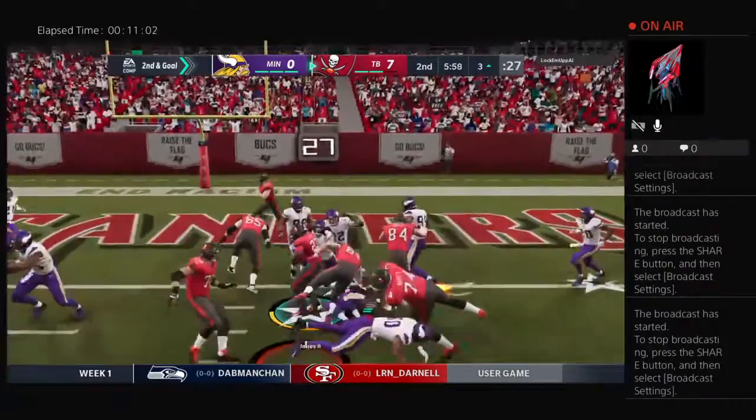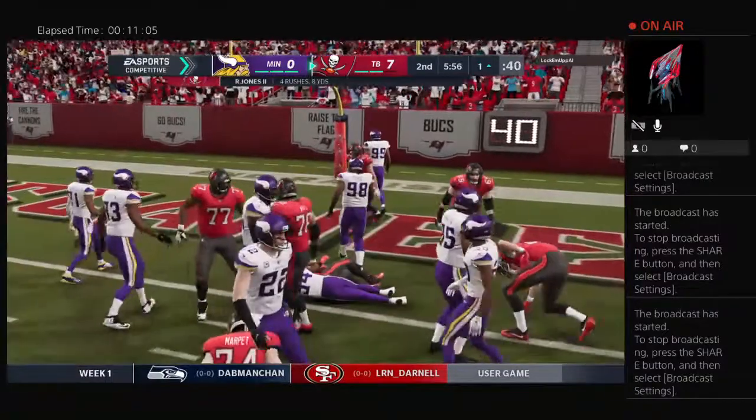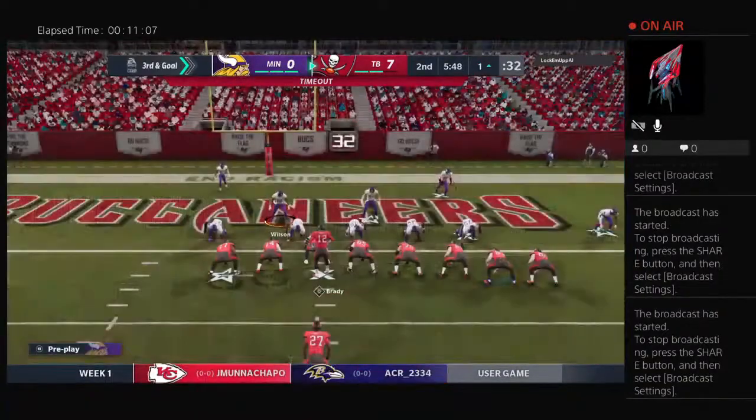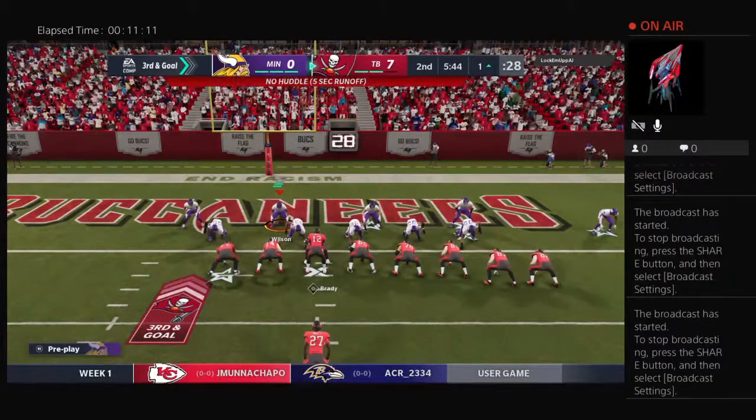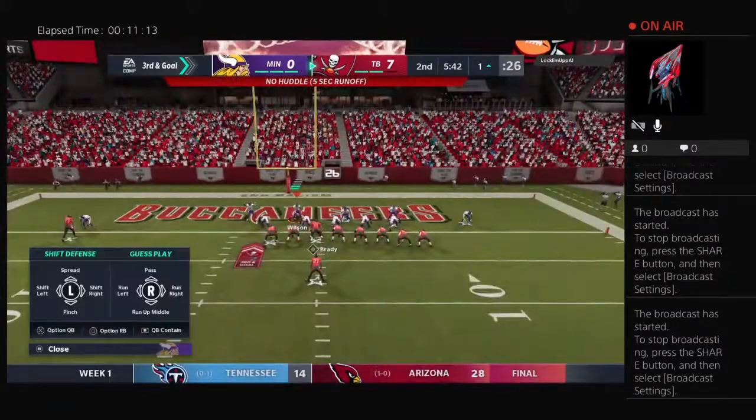They'll try again with Jones. And they'll bring him down after just a short pickup. They follow up the first down 1-yard run with a minimal gain of 2. A 2-yard pickup brings up 3rd and goal.